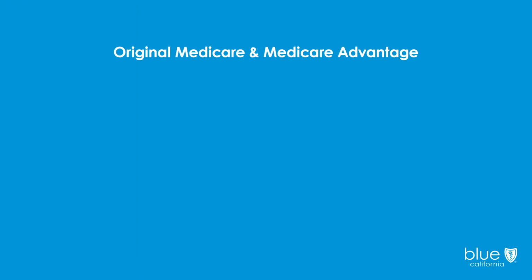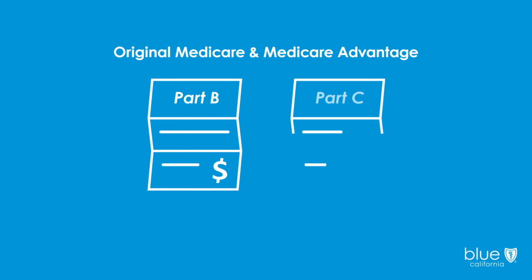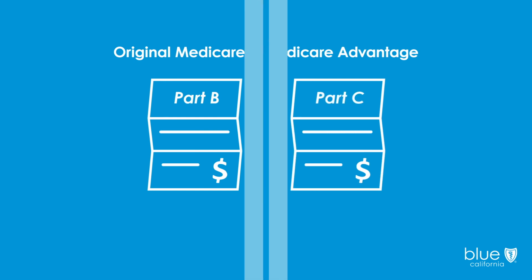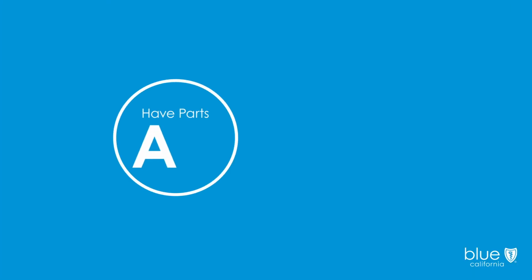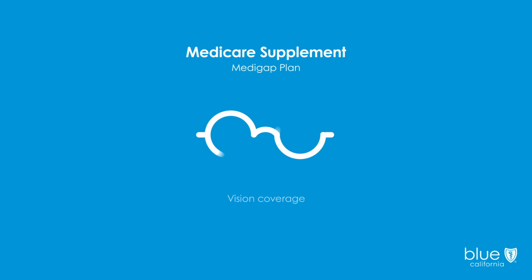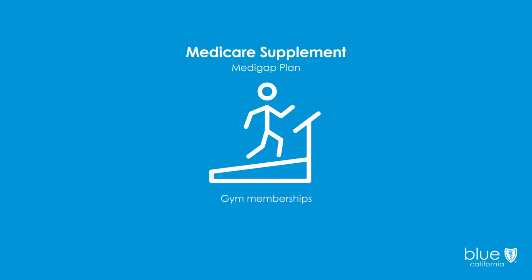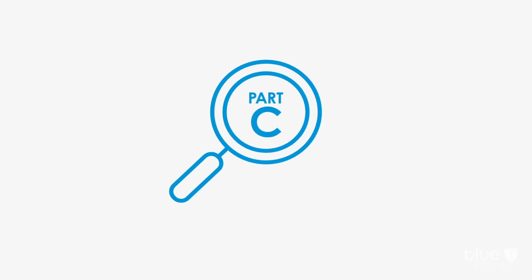Both Original Medicare and Medicare Advantage plans require you to pay the Part B premium, and you may pay a separate monthly premium for a Medicare Advantage plan. If you choose Medicare Parts A and B, you can enroll in a Medicare Supplement or Medigap plan to get help paying some of your out-of-pocket expenses. Some Medicare Supplement plans include vision coverage, an allowance for over-the-counter items, gym memberships, and more. Before we go any further, let's take a closer look at Medicare Advantage plans.